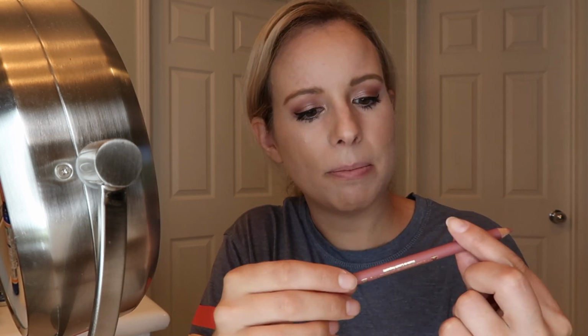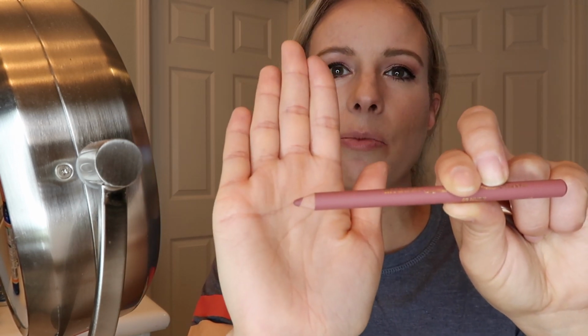So I'm just gonna go ahead and line my lips with the Milani Color Statement Lip Liner in 03, which is a nude, but it's more of a pinky on my lips. So I do that. Now I'm actually gonna draw some lines with my lip liner just down. This is kind of weird, but it's gonna help with coloring in the colors.